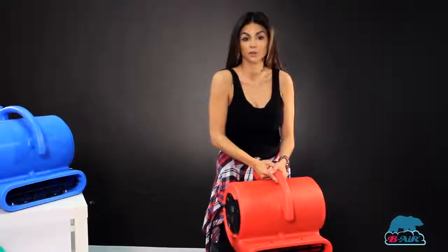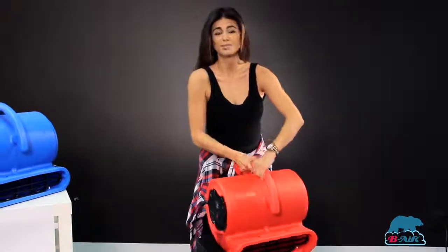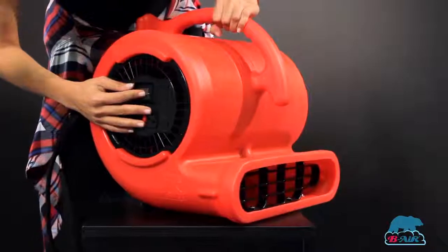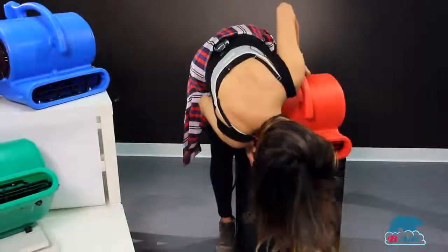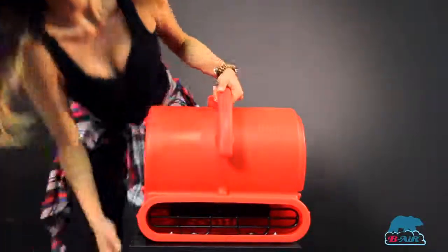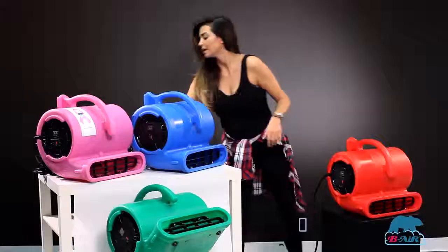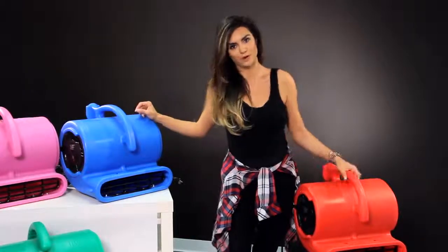So this guy here has got a third of horsepower, high in CFMs and low in amperage. Also, it's got two speeds. Check it out. And I can lift it. It's got a 25-foot cord, built and designed with you, the contractor, in mind.